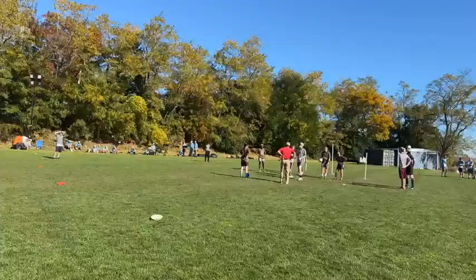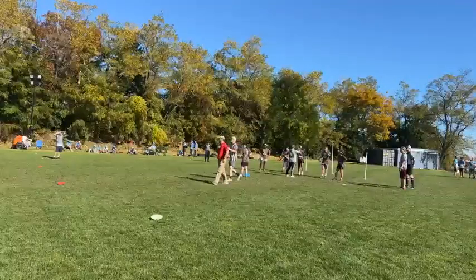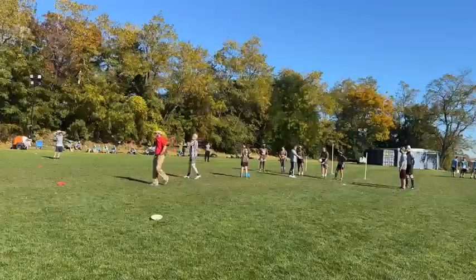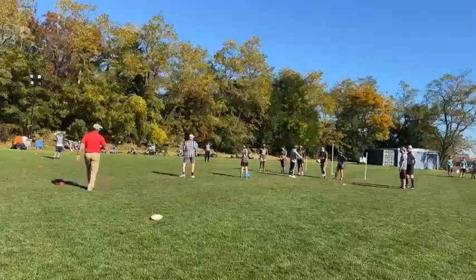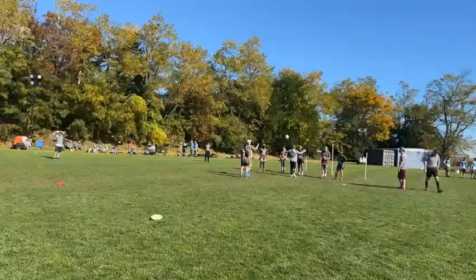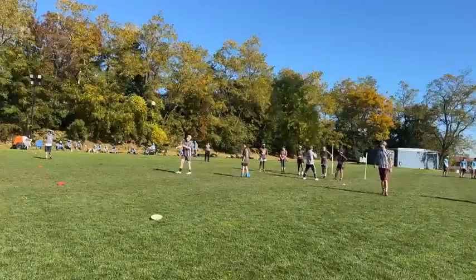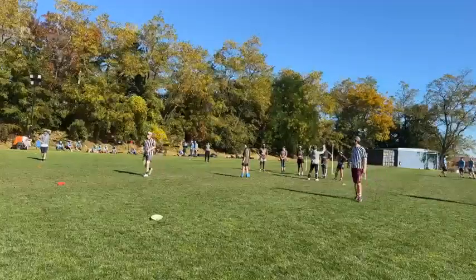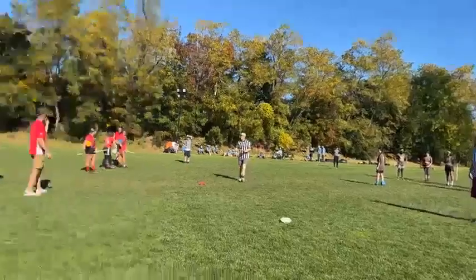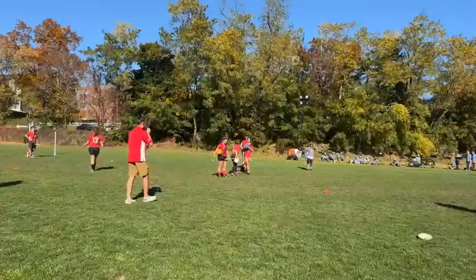Long game here for both sides. Going to be hard for Brown. They're playing another game after this. They do not have a lot of players. It's going to be a turnover. So BU's going to have the ball. Dodgeballs on the side of BU as well. It's Brooks and French. Masterclass so far this game.